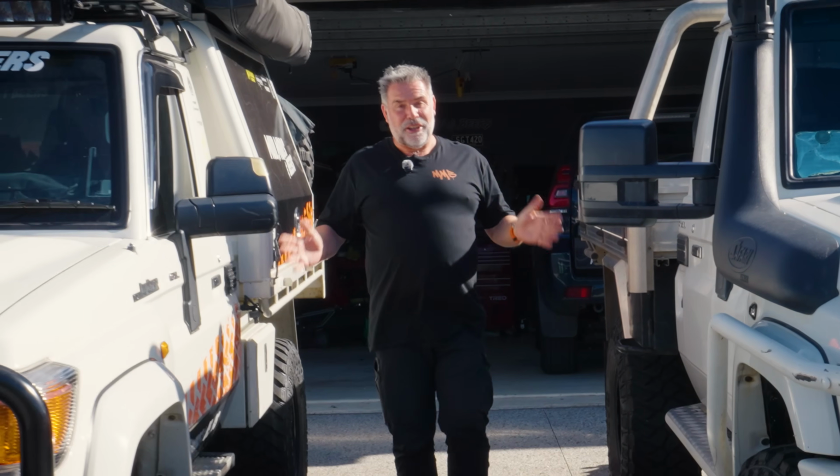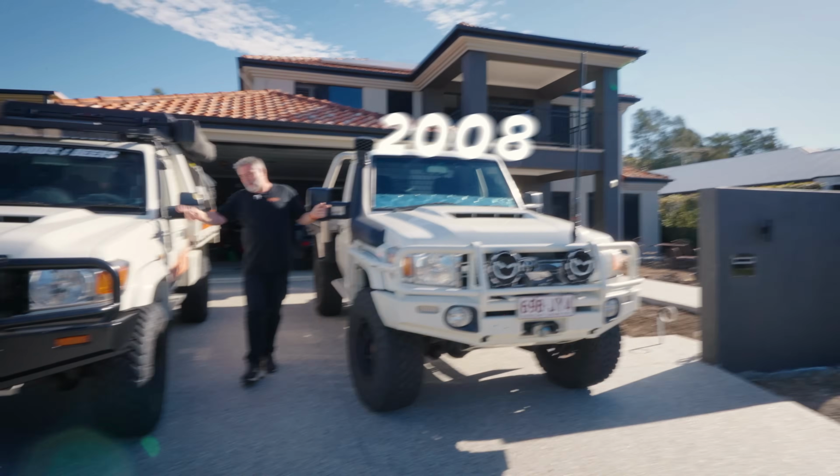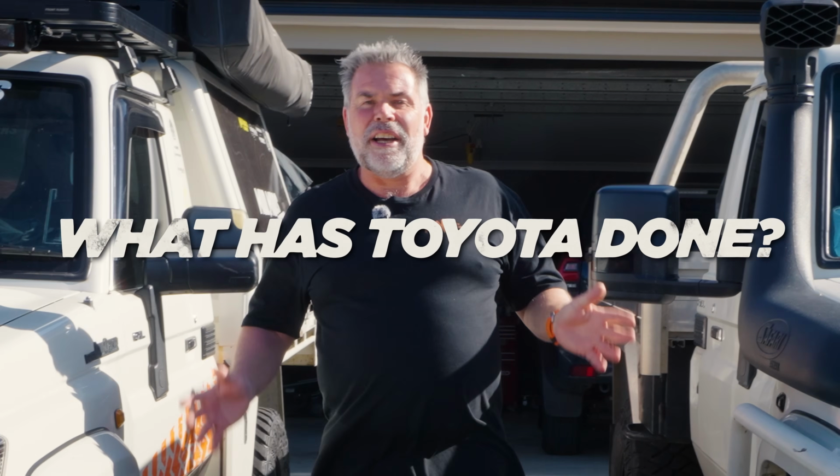Right, today we've got two Land Cruisers, two 79 series. One's built 2008, one's built 2019, 11 years difference. What has Toyota done in the last 11 years to make these two different? Today we're going to find out.